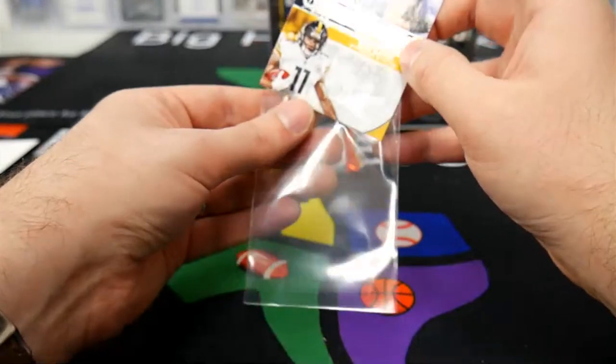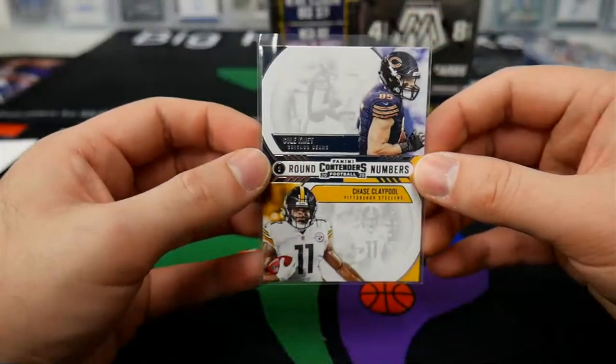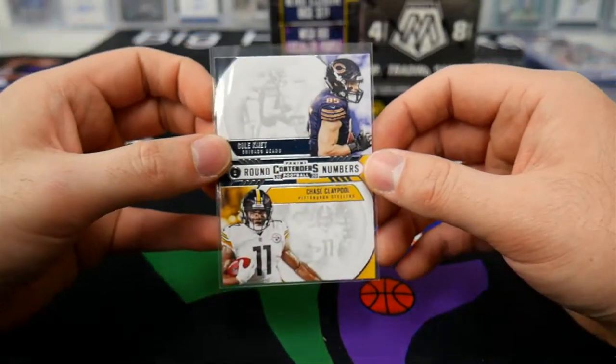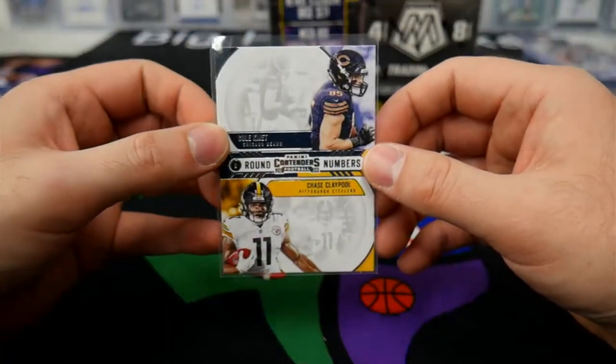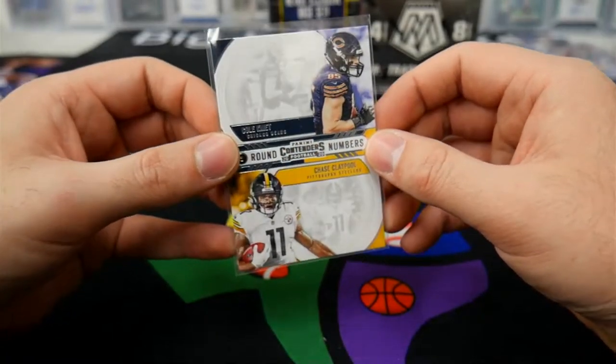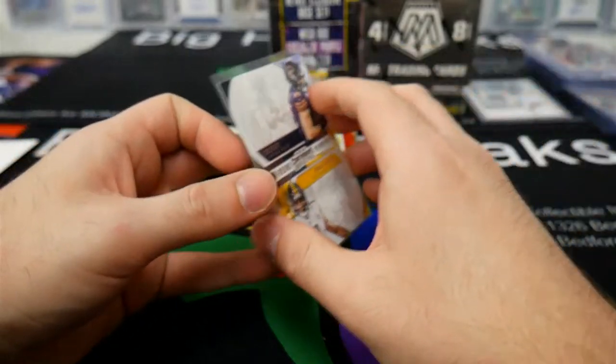So what I'll do is for this Claypool and Kmet, I will random that on Facebook. We'll do one dice roll, just one single dice, not our usual double. Odds will be top, evens will be bottom. So I'll do that after the break.